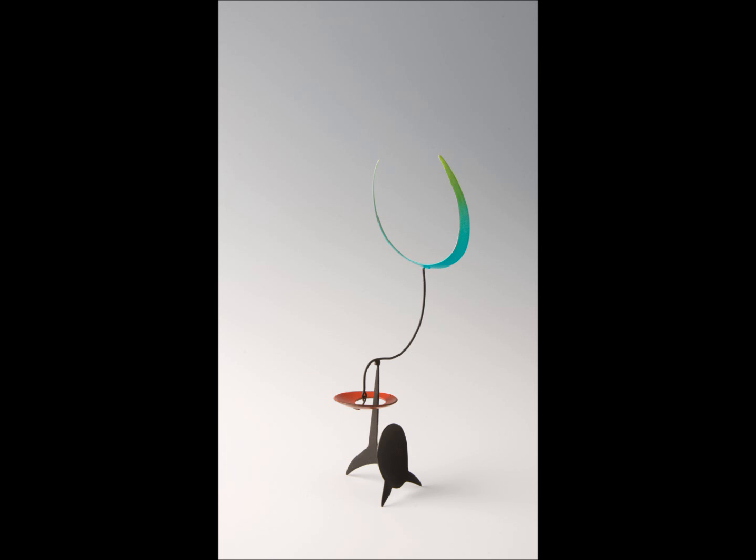Stop 10. Proud Moment, MD 522, and A Calm Sweeping Gesture, MD 525. Gesture is the most charming characteristic of these stabiles. In Proud Moment, a blue-green crescent thrusts upward from a squat base, its weight both visible and real, balanced by a red disc pierced by the sharp fulcrum on which the entire piece rotates.